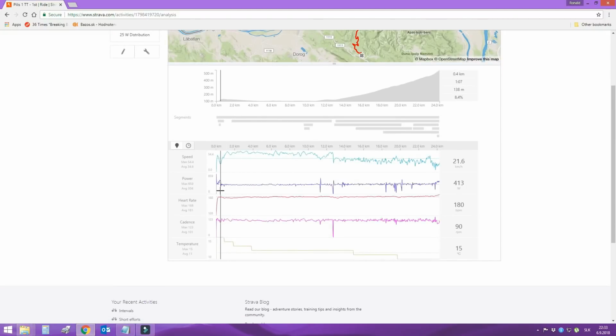Now, many people will be tempted to just set the threshold pace and just carry on. This is one of the sections where it's actually a good place, even though it's right after the start, to, let's say, burn a match and get your speed up. You can see I'm putting in 6 to 7 watts per kilo on this little climb, which is quite a bit over my threshold, but I save a good couple of seconds by doing that.